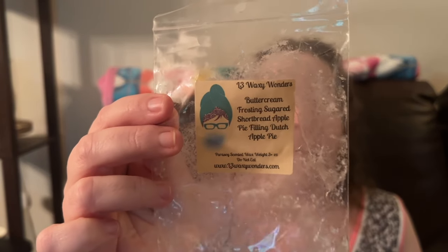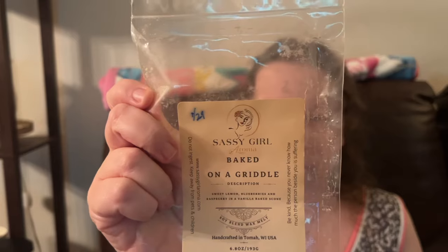L3 Waxy Wonders, buttercream frosting, sugar shortbread, apple pie filling, and Dutch apple pie. I am definitely going to pick that up again. Maybe I'll just get a straight up loaf of it because it's so good. Sassy Girl Aroma, Baked on a Griddle. Oh my gosh. Her blueberry is so good. Blueberry bakery deliciousness. Macaron Wax Melts, 1 scoop or 2.